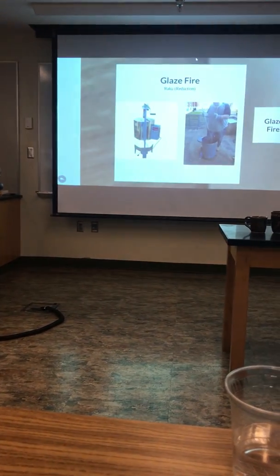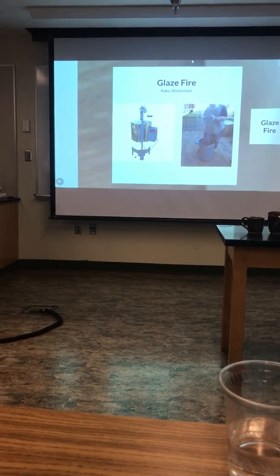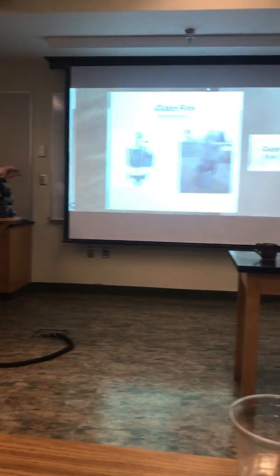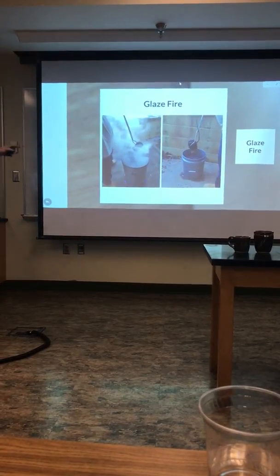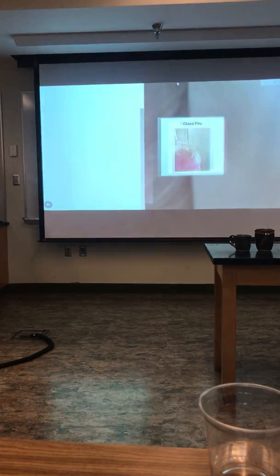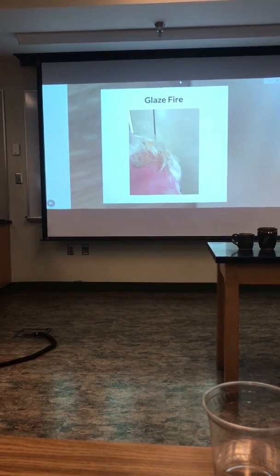When you're working with raku, it is very dangerous because you're working with open flames and it's very unpredictable. So accidents can happen. So this is me placing it in the can and then cooling it off. Like I said, accidents can happen. I burnt my hair this semester.